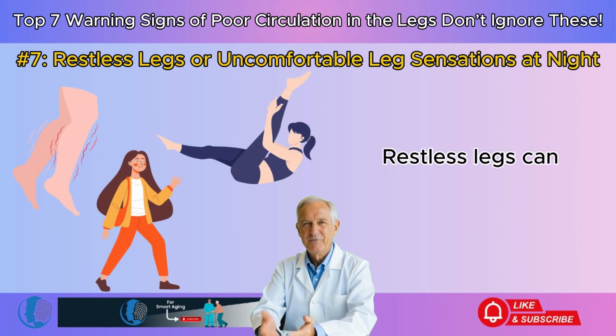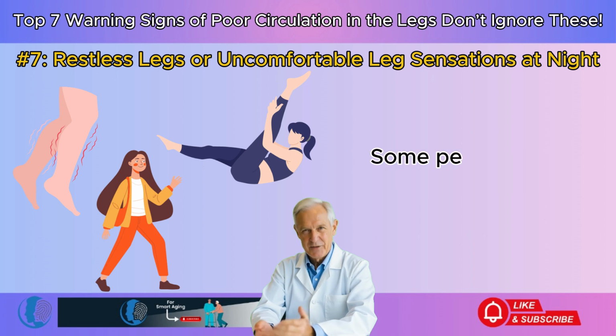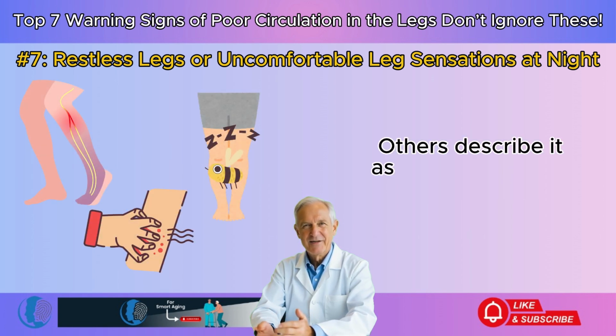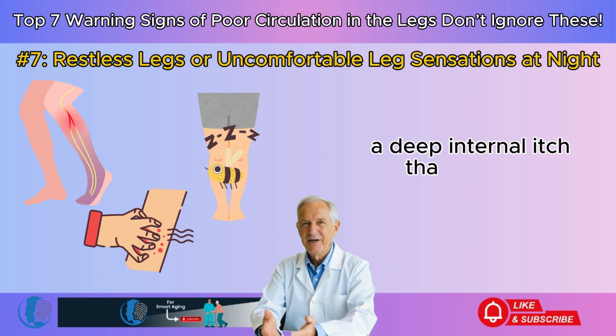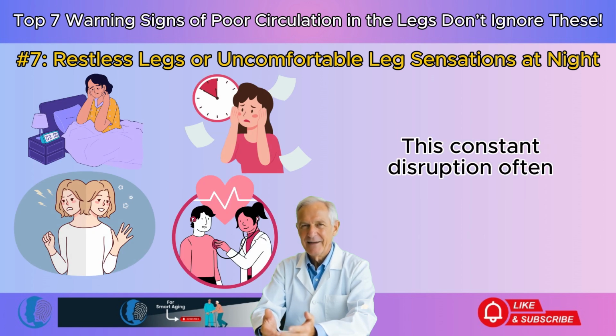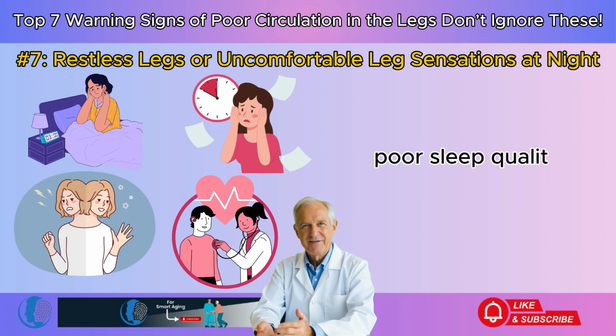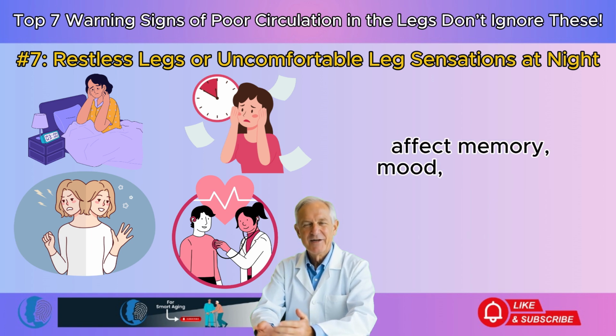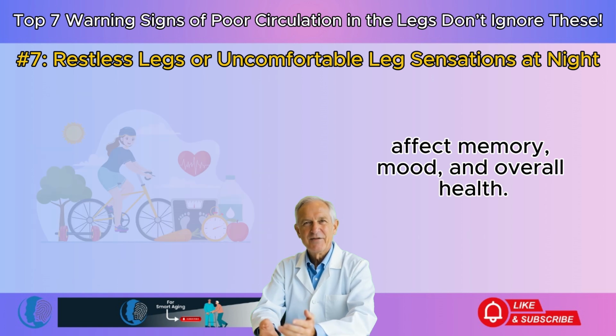Restless legs can be mild or severe. Some people feel a constant need to shift positions, stretch, or walk around to ease the discomfort. Others describe it as tingling, buzzing, or a deep internal itch that can't be scratched. This constant disruption often leads to poor sleep quality, which over time can affect memory, mood, and overall health.